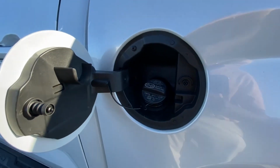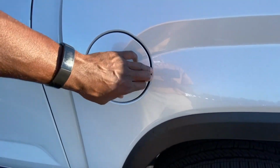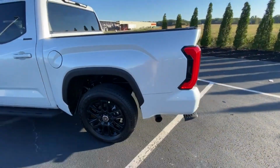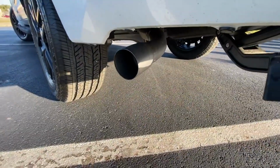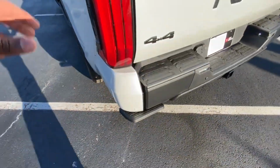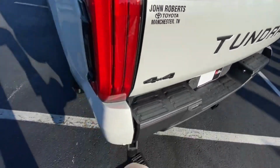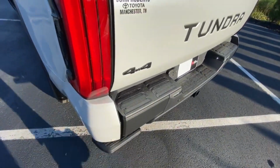Now we do get a lockable gas cap here. So a lot of people might appreciate that, so you can't get in there. Probably one of the few trucks that you can actually do that with. And then nice big exhaust pipe there. And if you need to get to the back, you can just pull this out. And you can use this bed step here to get in. And then pretty easy to just slide it back up.